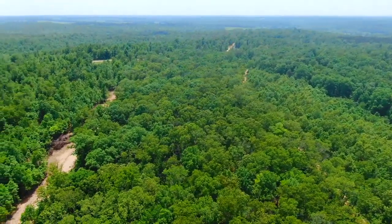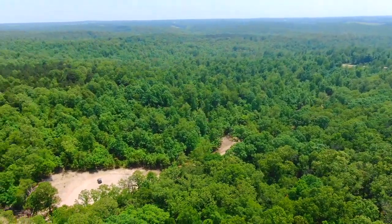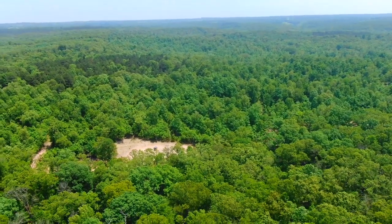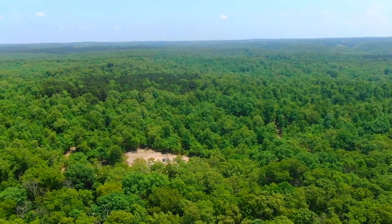But if you have a large group of people, or if you want to really do some exploring, you can go into that national forest and hunt that as well. So really special situation we've got here at the Devil's Backbone. Not only that, but we're close to West Plains, Missouri, which is the largest regional city. Rivers and creeks all over the place out here.